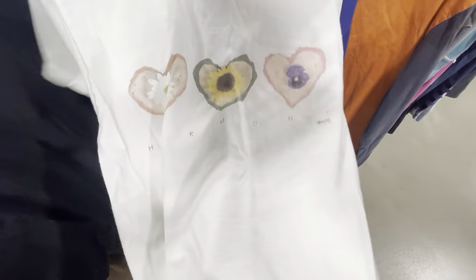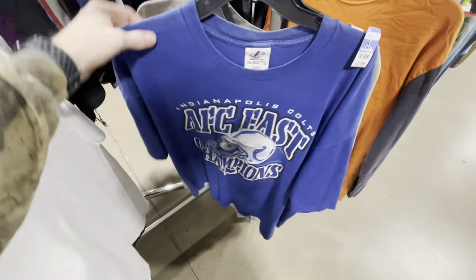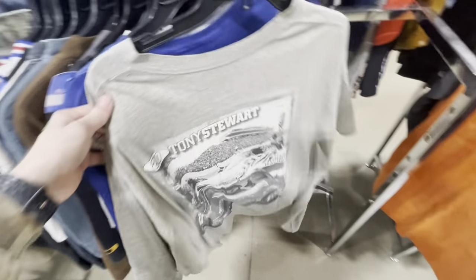With the Reddit t-shirt, the Oakley fader, nice faded out shirt. And the Harmony floral hearts. Gotta love it. The 1999 AFC East Champions and the Tony Stewart NASCAR t-shirt.